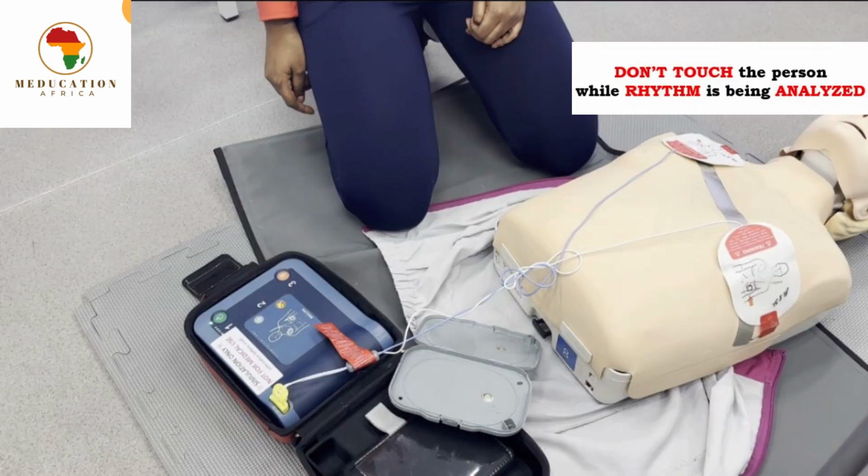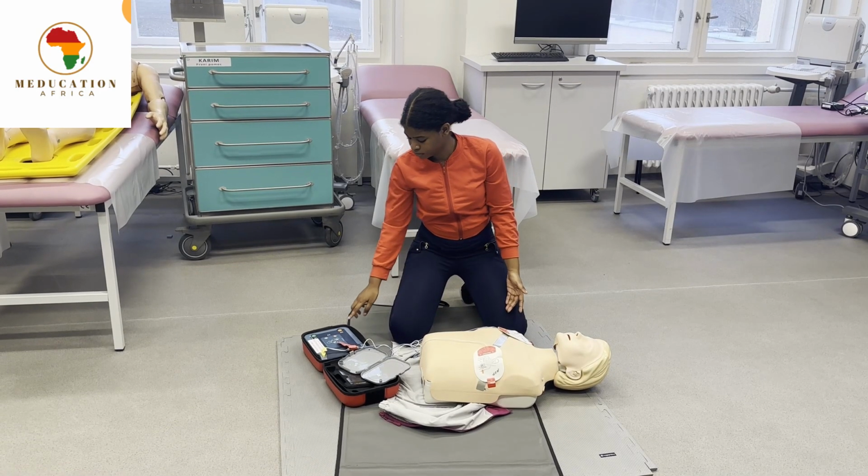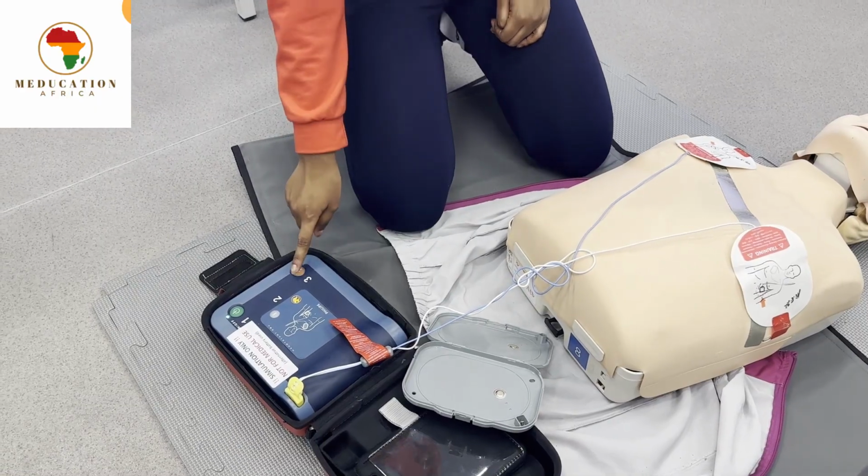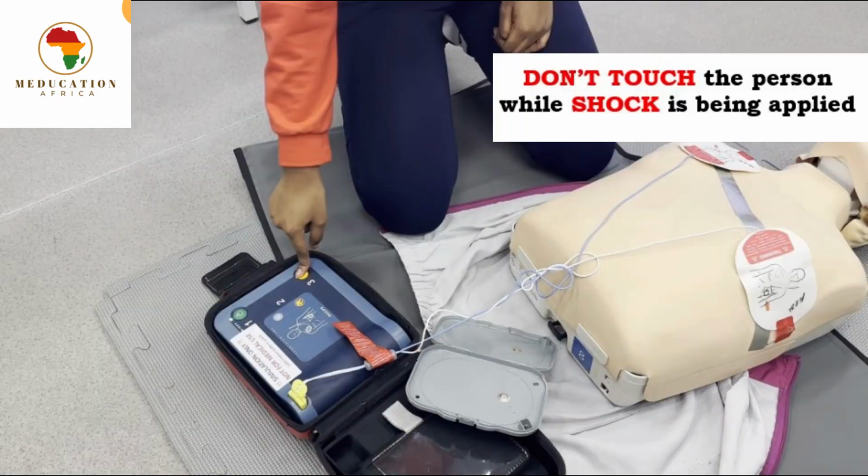Again, do not touch the person while the rhythm is being analyzed. If the AED sees that the rhythm can be shocked, it will tell you to apply the shock. The warning light will stay on to remind you not to touch the person while the shock is being applied. Again, do not touch the person while the shock is being applied because it is very dangerous.